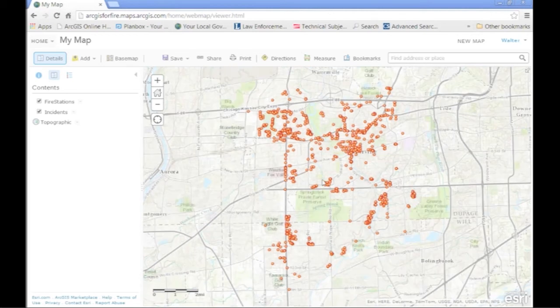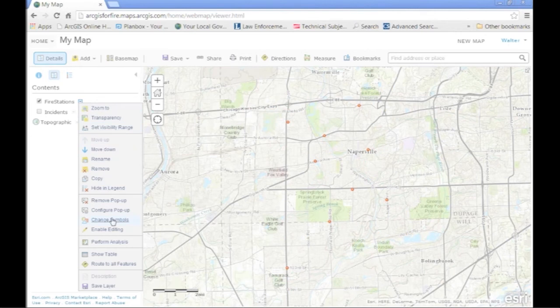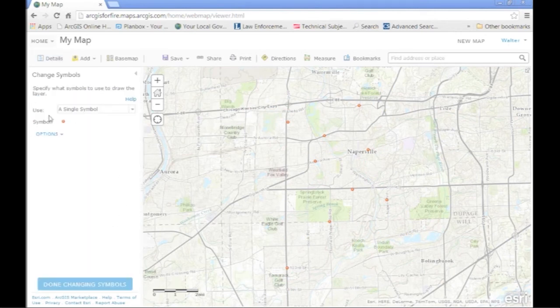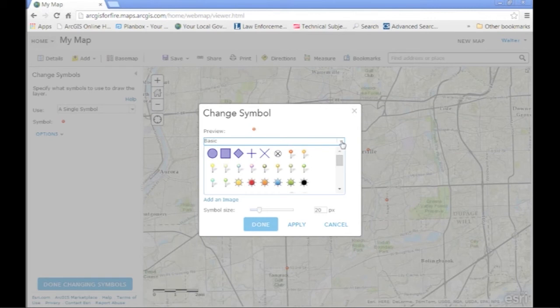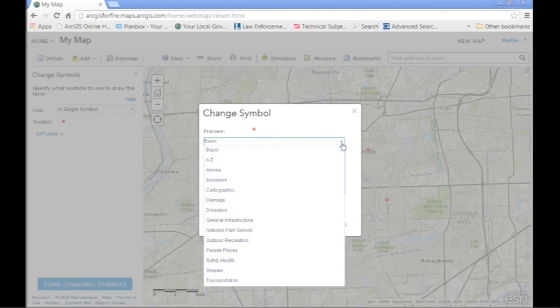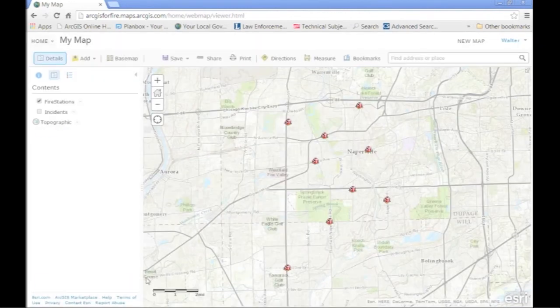But I can't tell the difference here between which ones are the incidents and which ones are fire stations. So real simple, I'm just going to turn my incident layer off, and we're going to go into the fire stations and change the symbology so it'll be a little easier to see. I'm going to use the single symbol format, and I'm going to change that symbol using one of these styles. You'll notice that there are several different symbol sheets available to you, and you select this drop-down list here. I'm going to go into the safety and health symbol set and pick this little fire station. Makes it real easy to see which ones are the fire stations.